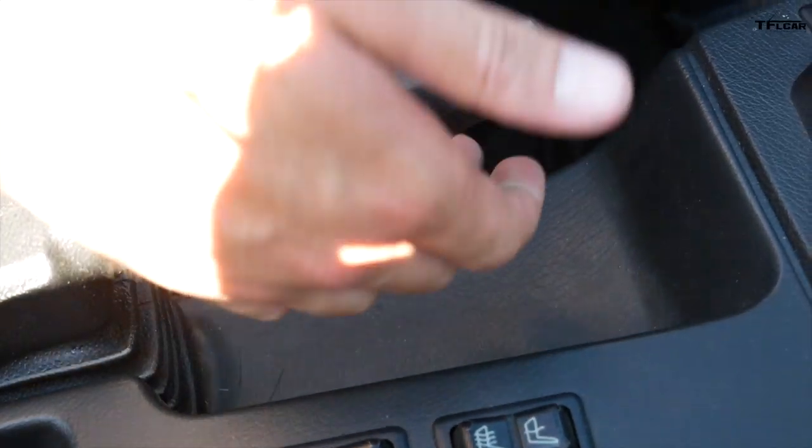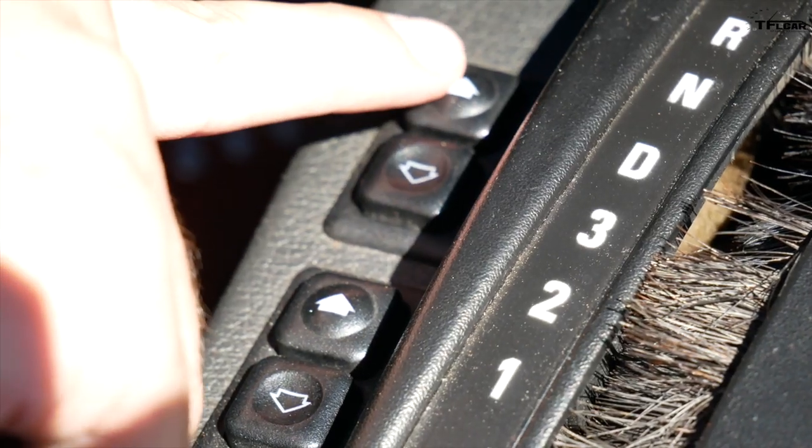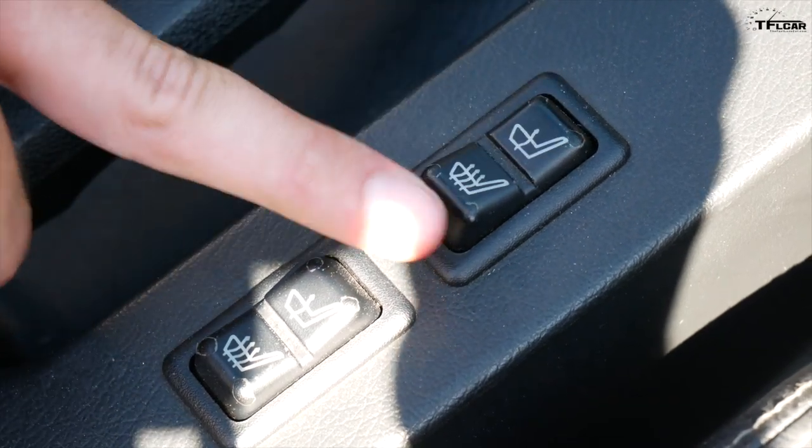Some other cool stuff in the old 1988 model: you have a good old-fashioned traditional handbrake and a load of switches down here. BMW actually put their window switches down here in the center console, as well as, ready for this, heated seats, which was pretty advanced stuff back in the day.